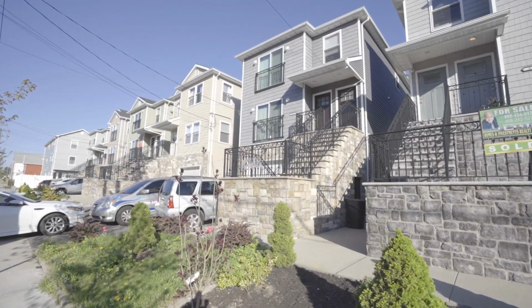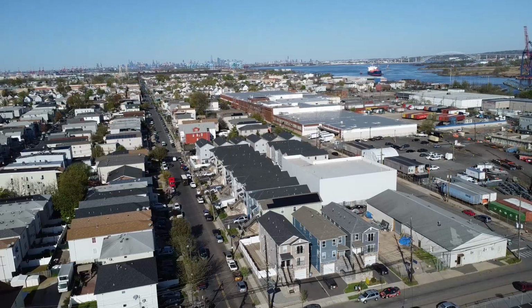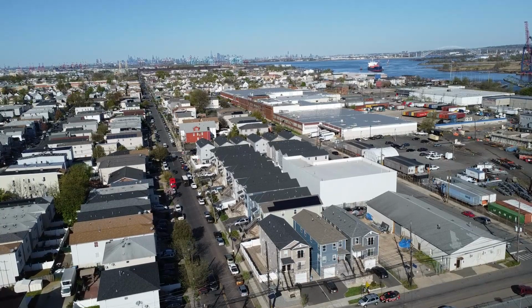We're actually going to feature one of our latest listings here in Elizabeth, New Jersey, which is the one right behind me. It's a two-family, newer construction. Sorry about the airplane. You might be hearing that a few times. But today we're going to pretty much describe that property.